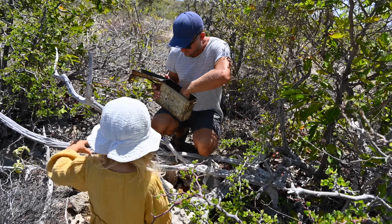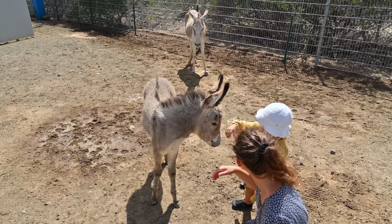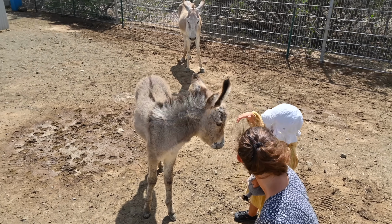The youngest one was only 4 weeks old. Orphan foals are being bottle fed until they can eat by themselves. If you would like to support the sanctuary, you can adopt one of the donkeys.